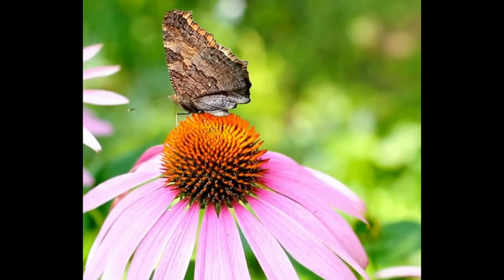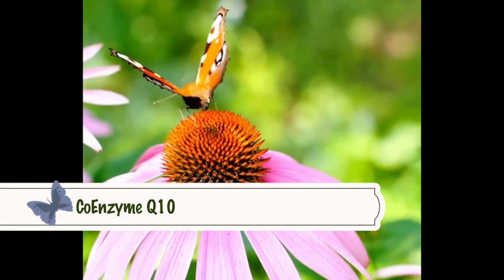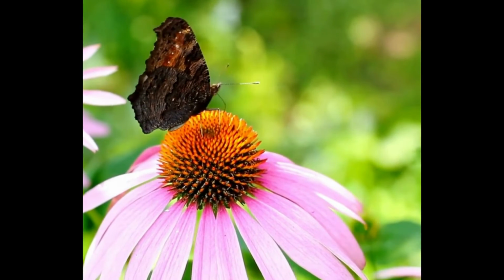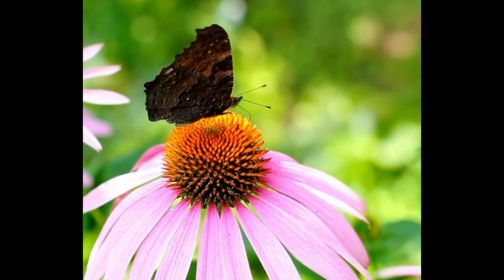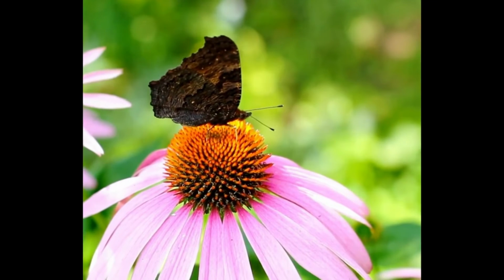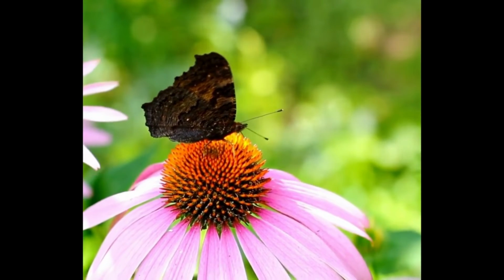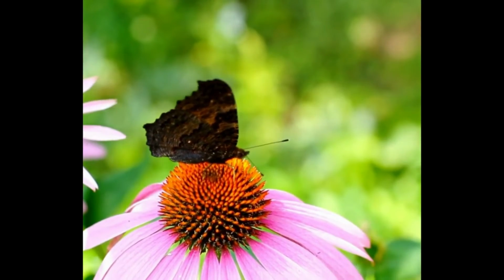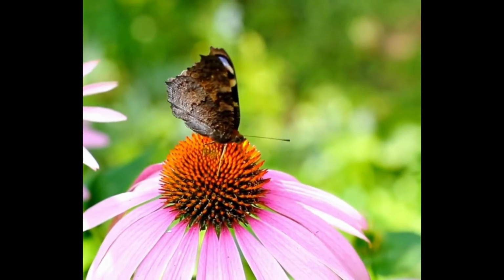Lastly, we have coenzyme Q10. Coenzyme Q10 is a substance that is produced by the body, and it also helps the mitochondria make energy, the same way that carnitine does. You can take it in supplement form, whether that is tablets or capsules. Make sure to always read the instructions, and always consult with your medical practitioner.